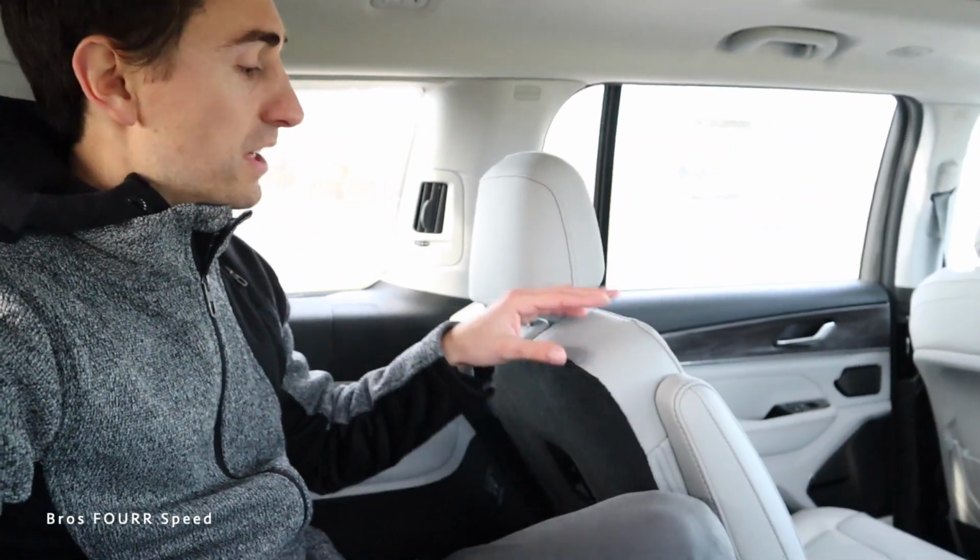And then the space in the center of these seats is actually big enough to walk into the third row. So it's a pretty useful 3-row vehicle. Sitting back here, the seats aren't too bad. The headrest, of course, will fold down. The legroom is pretty good when the seats are normal. This one all the way reclined makes my legs a little tight, of course.